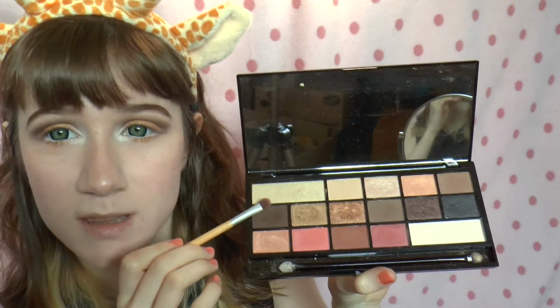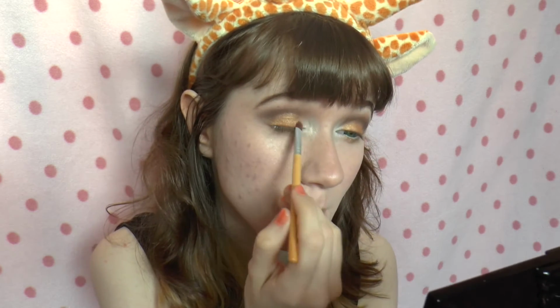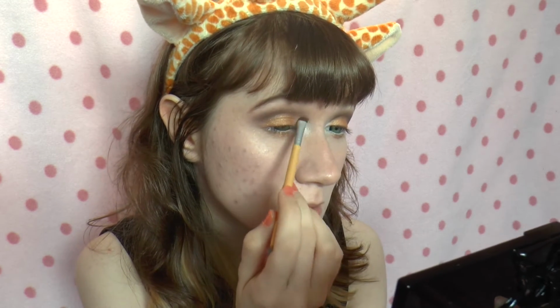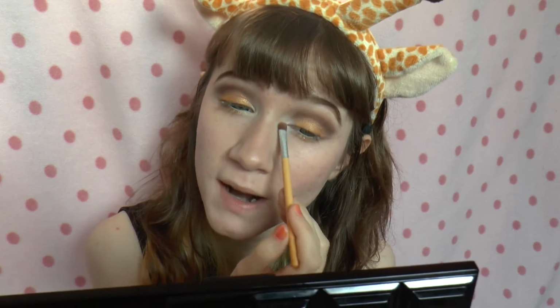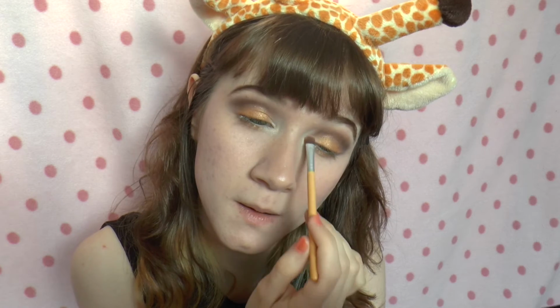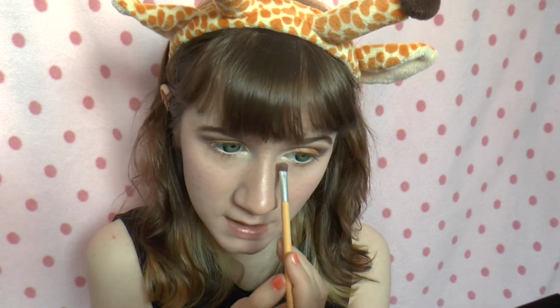What I'm going to do now is go in with this highlighting shade. It's a little bit gold and a little bit more skin coloured, and I'm just going to use it to go over the top of the white that I did in the inner corners, because I just feel like the white is a little bit too white. I think it's a little bit too bold and a little bit distracting, so I'm trying to tone it down with this one, because this one's a little bit more skin coloured in comparison to white. I'm just going over the top a little bit, so it's still white, I'm not changing the colour that much, I'm just toning it down a little bit.